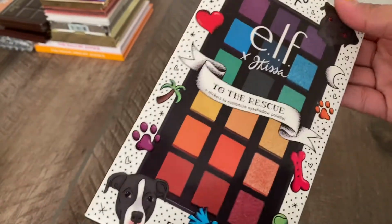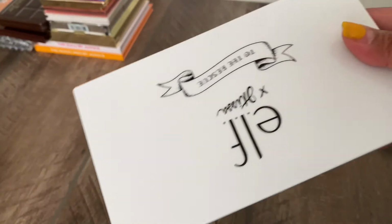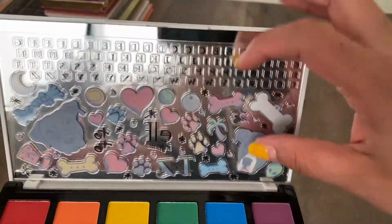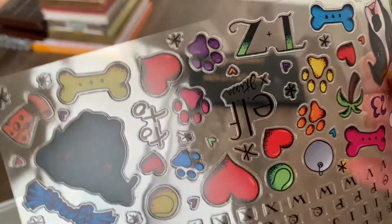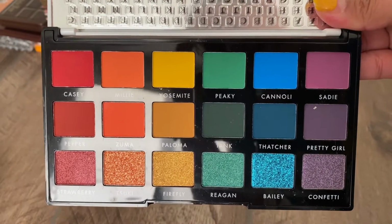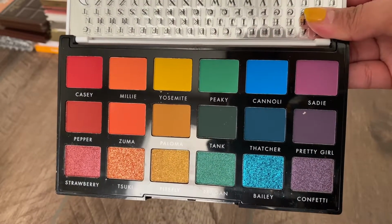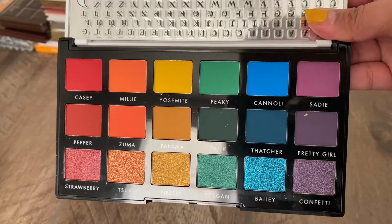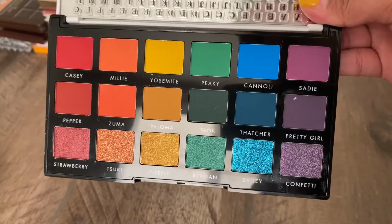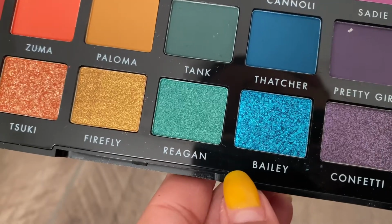Okay, next the Elf palette. Elf and J Kisako palette. Again, I haven't used this one yet. The packaging is very plain, because it comes with stickers to decorate, and it comes with cute stickers like that. I haven't even had time to decorate it. And it looks like this. I'm so excited to use my palette. I mean, it's been 2 months since it came, but I haven't been able to use it, because at that time we were moving and everything was chaotic. But I'm definitely going to use this palette sometime. It's very, very pretty. Look at this shade, Bailey. Oh my god, so pretty.